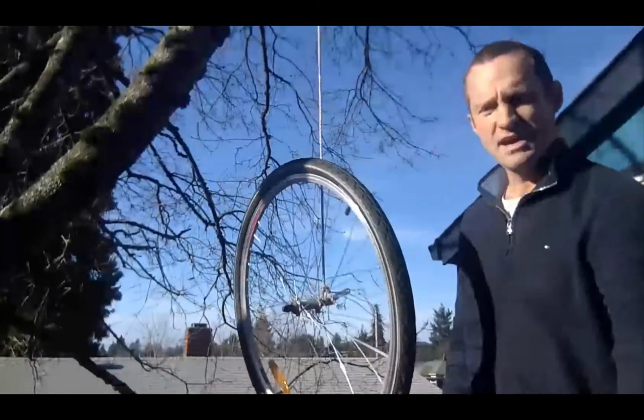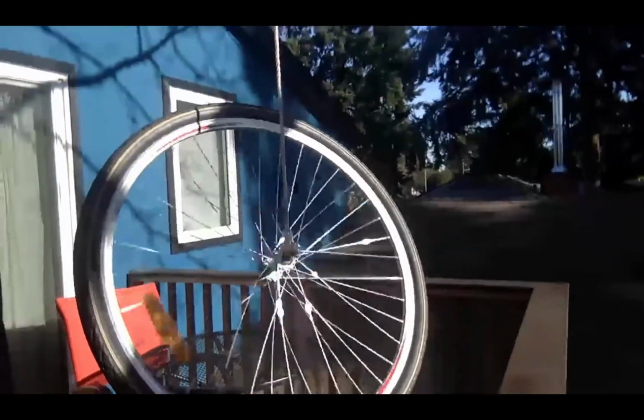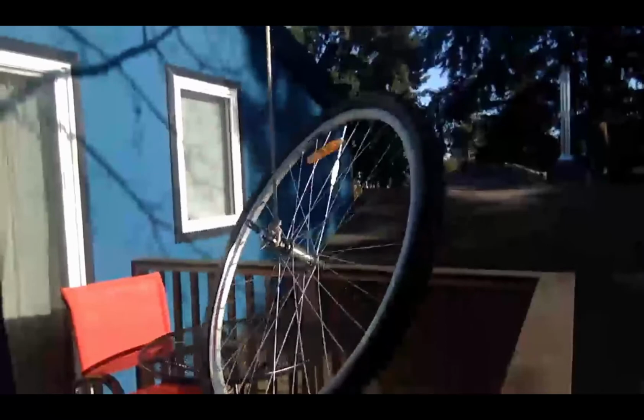And as the wheel slows down, that precession will be more and more pronounced, and it'll actually go faster and faster in its precession. Let's see if you can see that. So I'll slow it down here a little bit. And as I slow it down, the precession increases, the rate at which it spins or turns around.